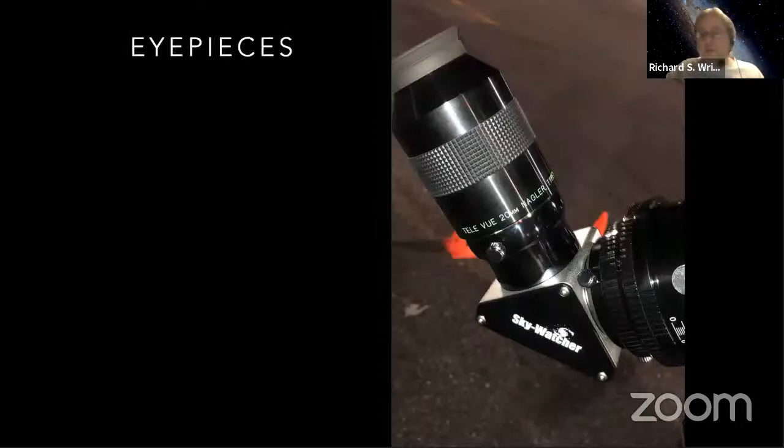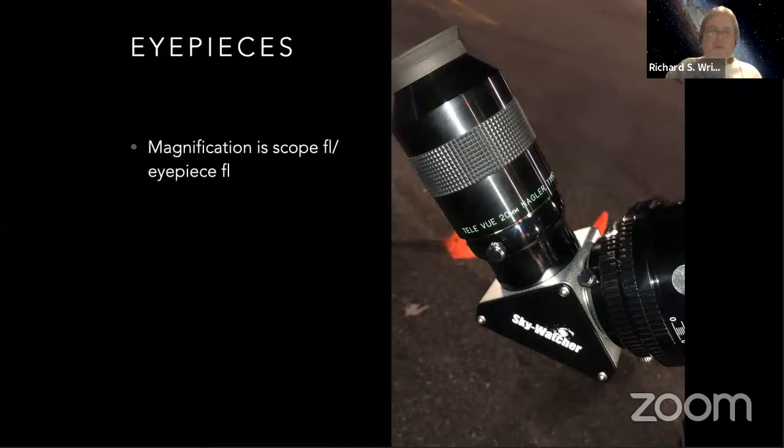The telescope doesn't do the magnifying. The primary job of magnification is in the eyepiece that you put at the back of the telescope. And just like there are all kinds of telescopes, there are all kinds of eyepieces that you can buy, and each one is ideally suited for different purposes. The magnification of what you're looking at is the focal length of the telescope divided by the focal length of the eyepiece. So it's just a division problem.